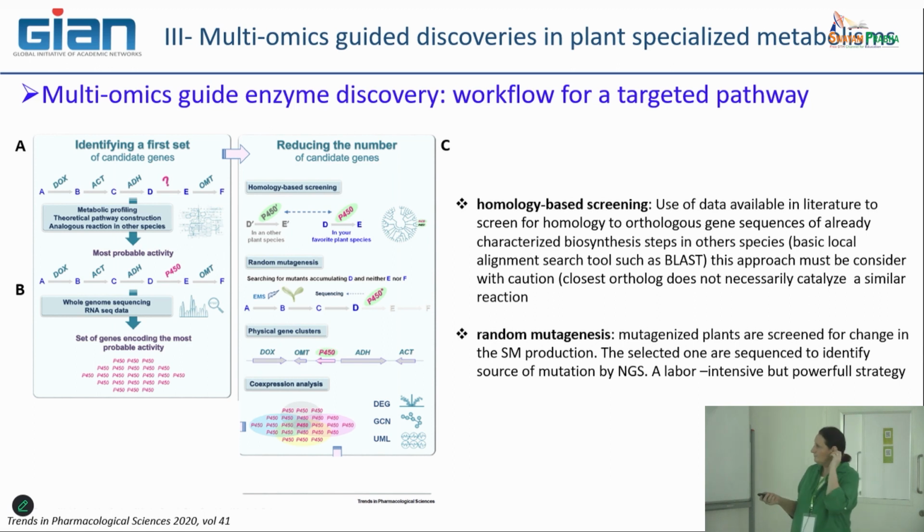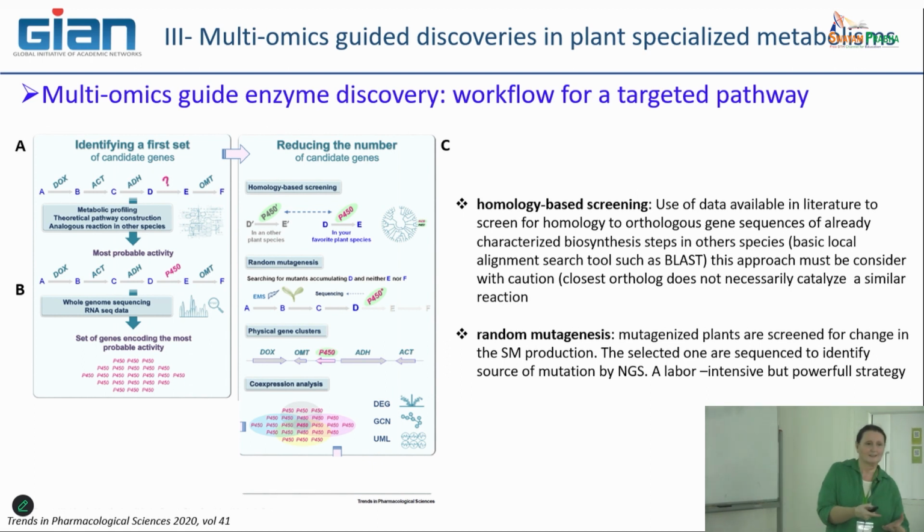But in fact, what we have already remarked several times is that we can have lots of negative candidates, because you can select enzymes that catalyze not this activity but another type of activity. So sometimes it's easy and quite fast, but not so secure to explore the candidate. After that we can use another type of strategy named random mutagenesis.